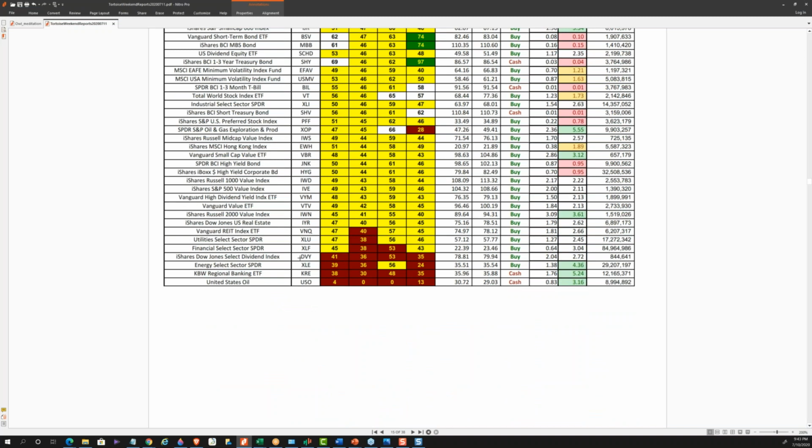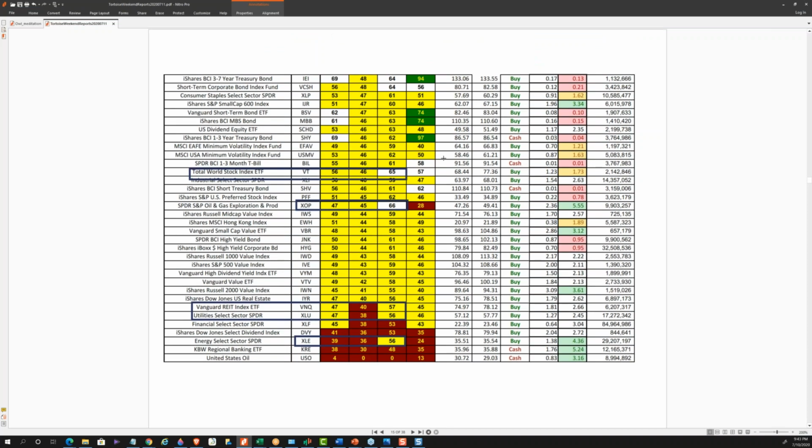This is important. XLE energy is red and yellow, so that's going the wrong way. It was bad, now is horrible. That's how we read that. And then REITs and utilities are the same condition. XOP is also getting worse. It's yellow this week, was white. Those are all signs of impending weakness.